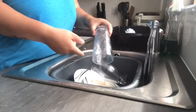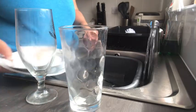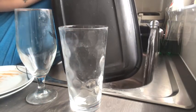So just moving downstairs, I've just started in the kitchen, just washing a couple of the pots up that were left over from last night.